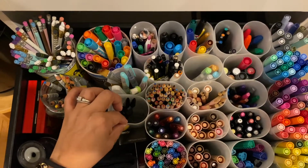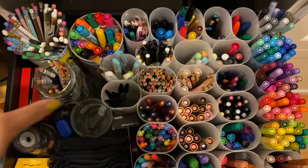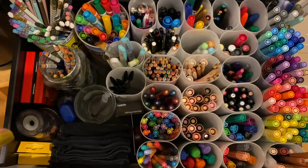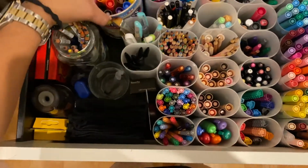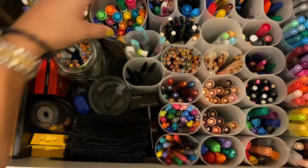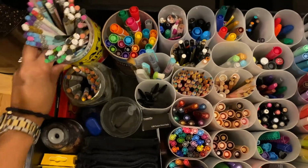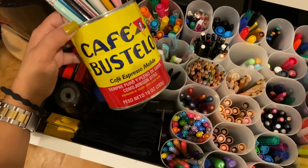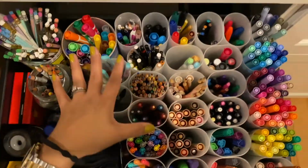Oh, and by the way, I don't know if you're noticing, but these are Crystal Light tubes. We drink lots of Crystal Light in this family, and I just love reusing things. And this is a hot chocolate thingamajig. I can't see why I would throw it away just to buy something to put those markers in. Why would I do that? And I'm Puerto Rican, so of course we're gonna have the Bustelo, huepa. All right, so moving on.